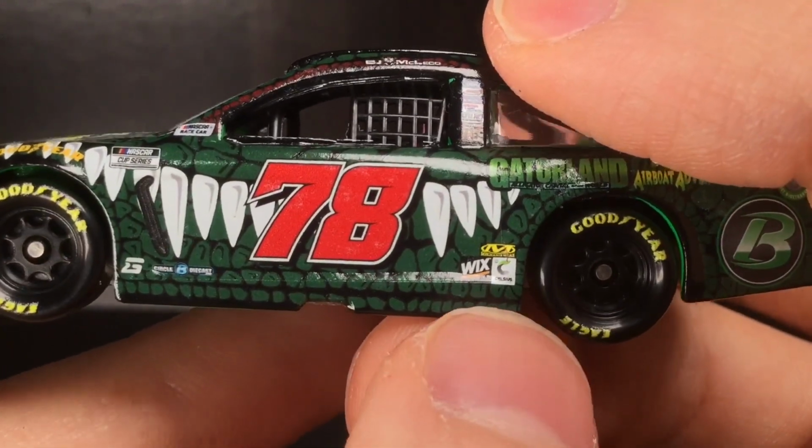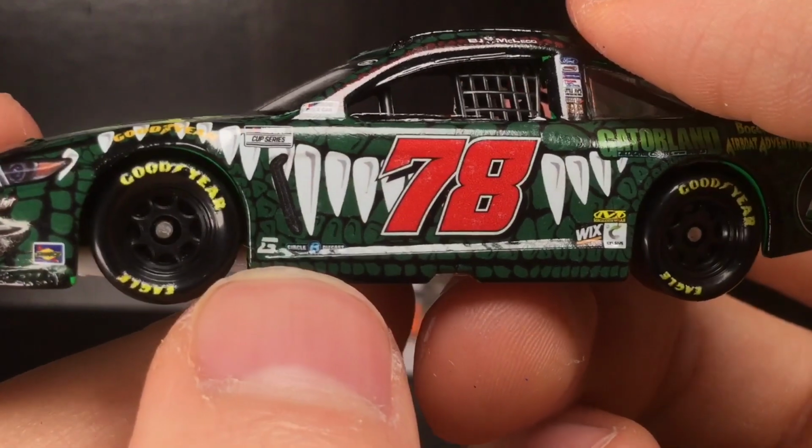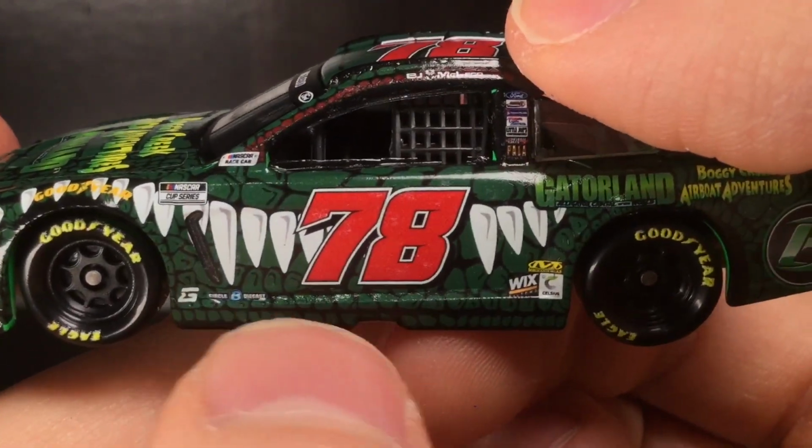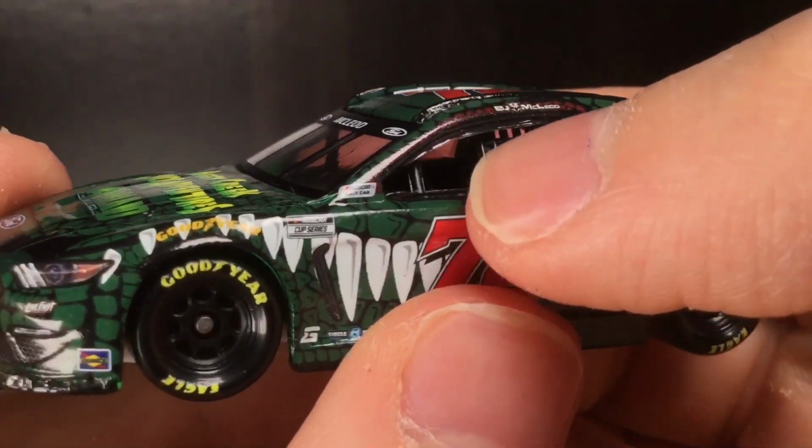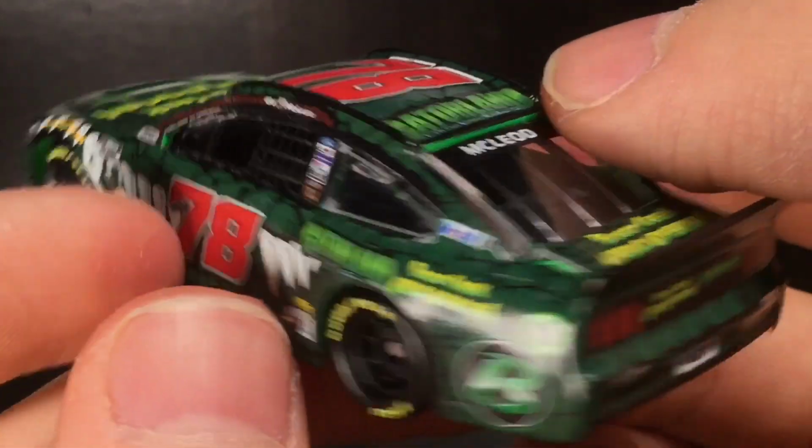Mechanics Work, Wicks, whatever that is down there. It's Motorsport Games, Circle B Diecast. Very, very cool stuff. I'm telling you, man, this is an awesome looking car. Now, I do notice there's a little bit of a decal film, but I could trim that out very easily.